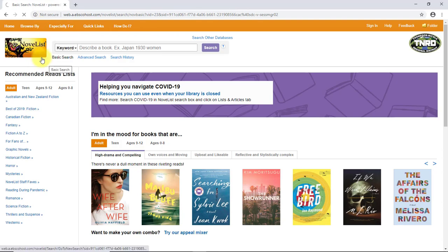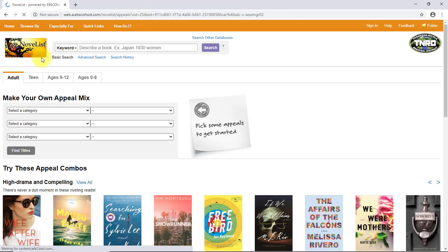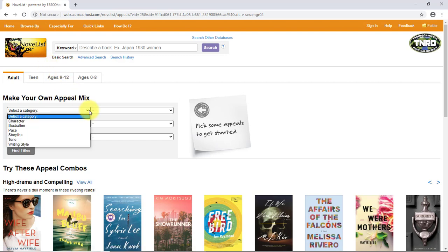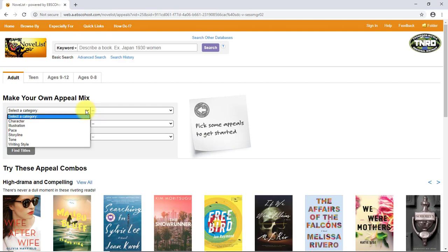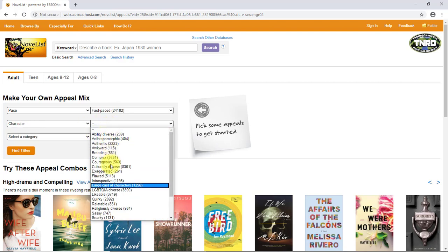The Appeals Mixer lets you choose specific categories of appeals: character style, illustration, pace, writing style, tone, and storyline, and then from within those 6 categories, narrow down from dozens of characteristics. I'm going to choose an example here of a fast-paced story with a likable character. You can put in 2 or 3 appeals, or repeat a category with a secondary characteristic if you'd like.